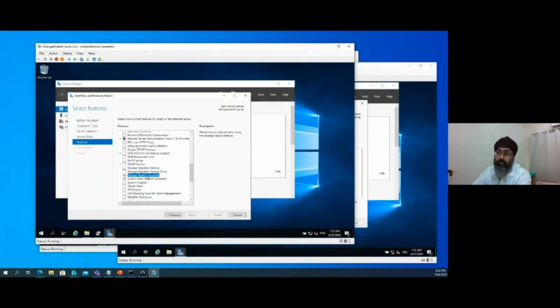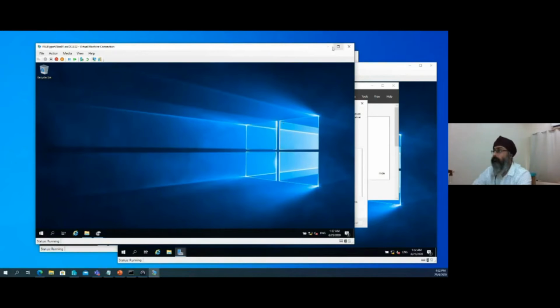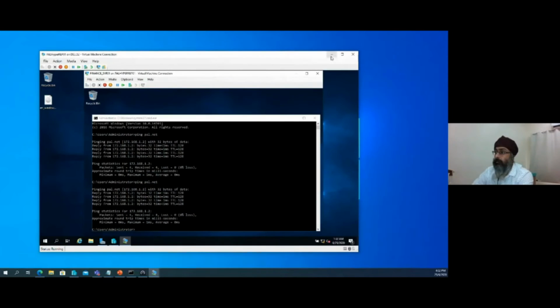Okay, the first server I've already installed, so no need to do any changes here. There are no changes to be done on the first server I've already installed. So you just cancel this, minimize this and off. All right, let this thing roll. Meanwhile, we go to storage replica. Let me minimize this.